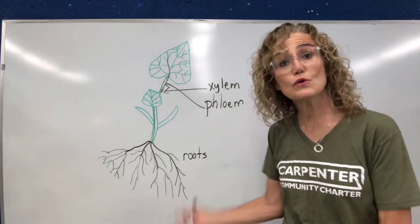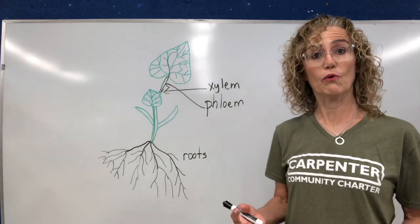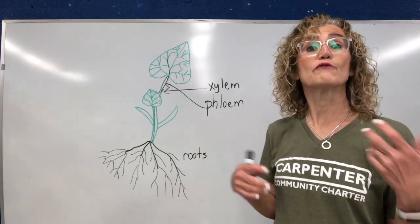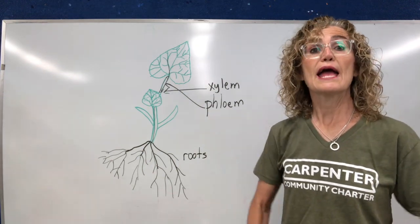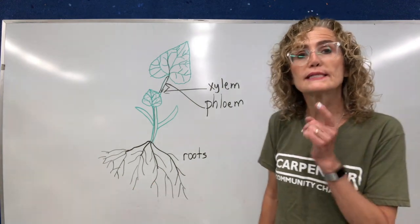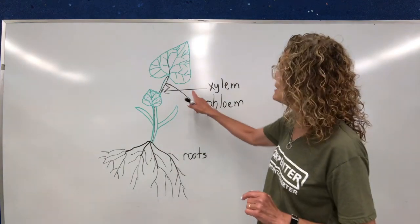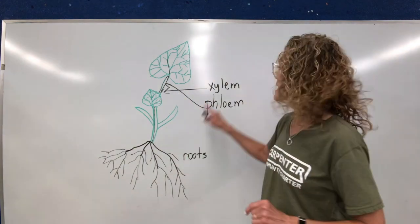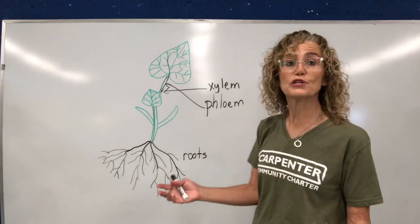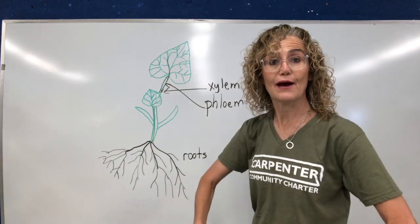Now, the plant uses some of that food to grow. And some of it, it stores so that it can make fruit and seeds and reproduce and make more plants in the future. Okay, I want us to take a closer look at these structures in the stem. The xylem, which carries water up, and the phloem, which carries the sugar down.